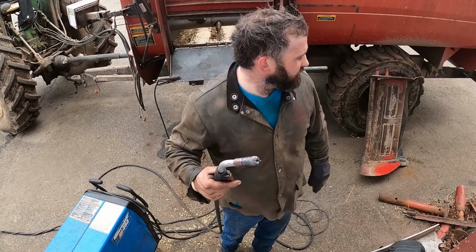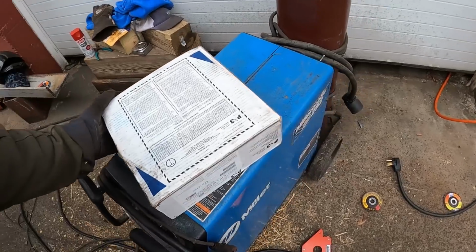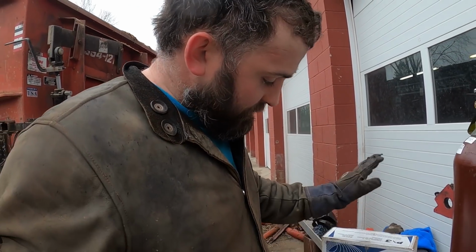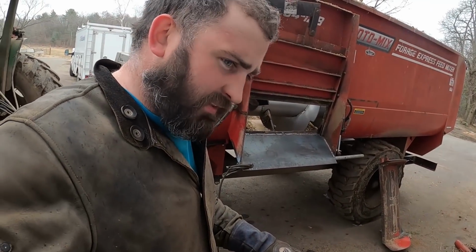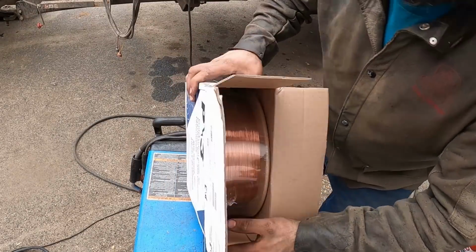We got issues. I did plan ahead though. We're out of wire. But a few weeks ago when I was at Airgas, I picked up more wire, thinking ahead. So pop this one out, pop the one that's in it out, put this one in. Big roll of copper wire.